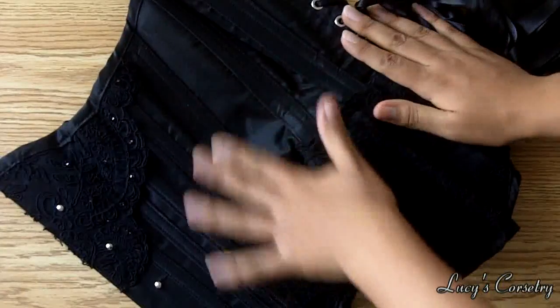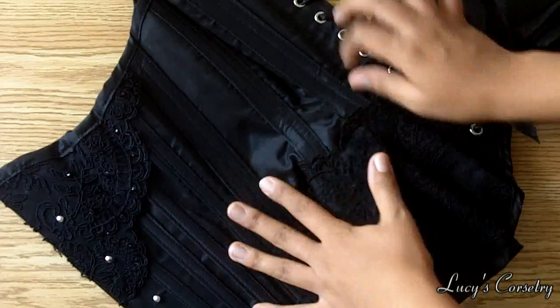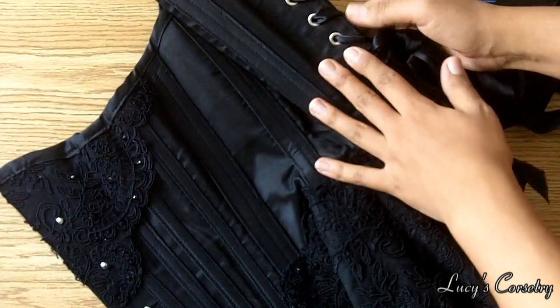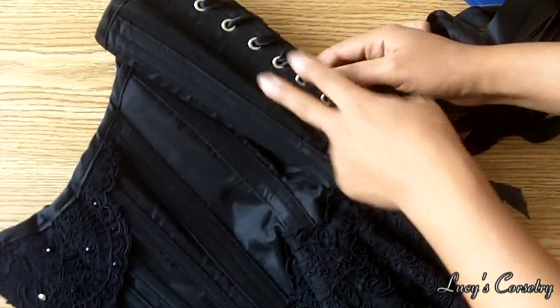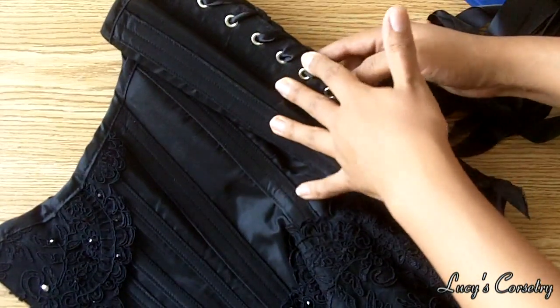Now, whether the bones at the sides of the corset are spiral or flat steel bones, that's a matter of preference, but in the back by the grommets, those should always be flat steel bones, and they should not bend or kink when you're trying to tighten up your corset.